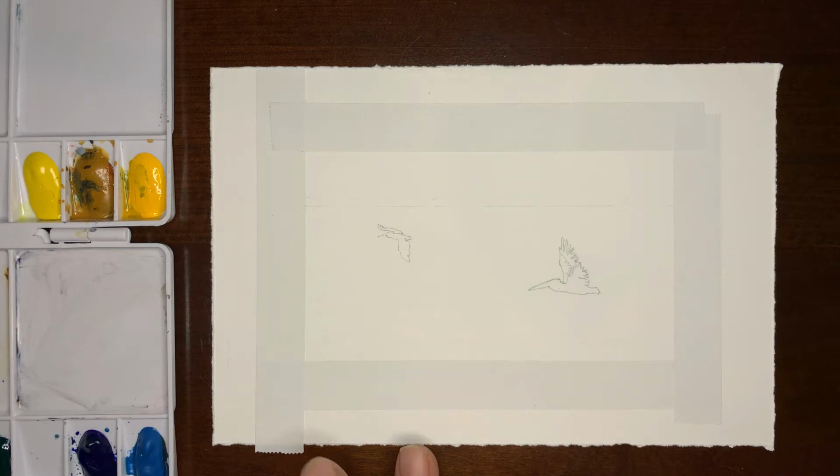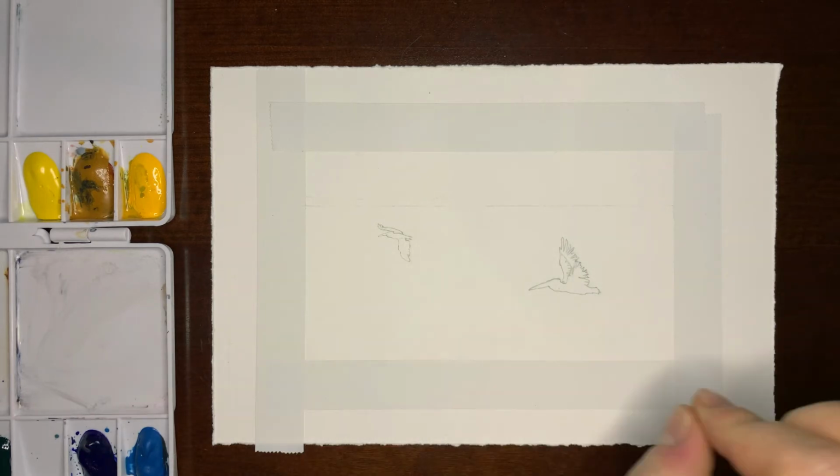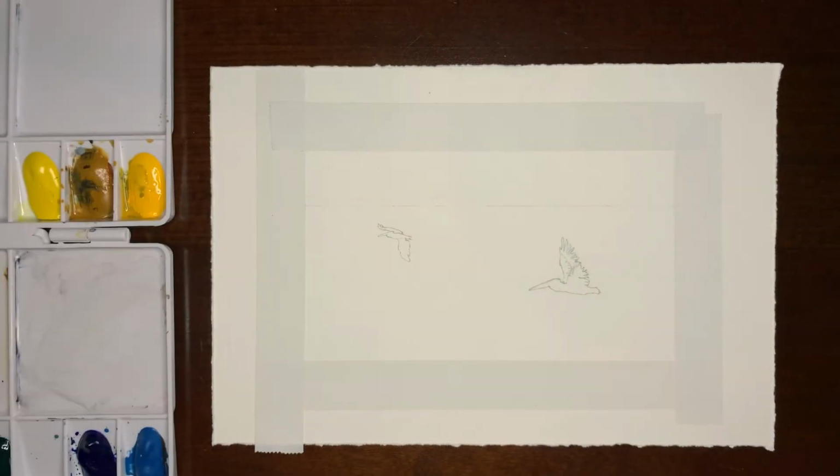Also, you may have noticed that I put tape around my piece. So I created this masked border with tape so that when I paint in and create my wash, I get a clean edge at the very end.